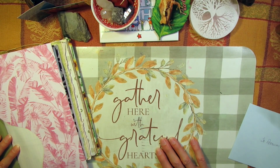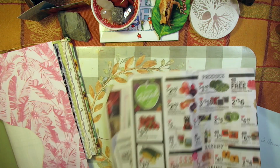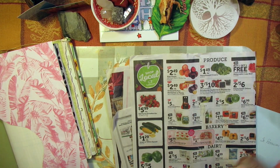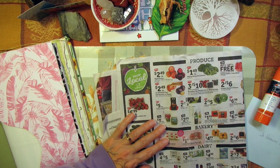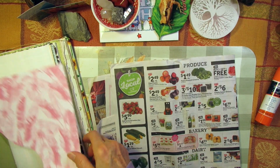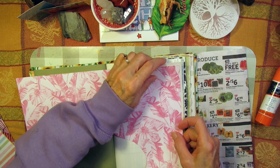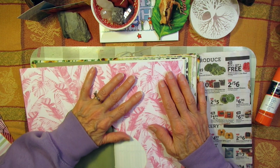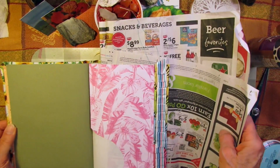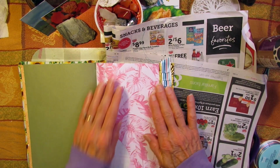All right, I cleaned off the table. I'll probably never find anything on the table either again. That's okay. We'll get used to it. All right, so I'm going to cut these papers down to size and glue them on here. Okay, this is turning into a one more thing, as always.